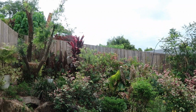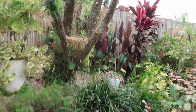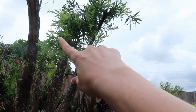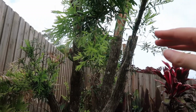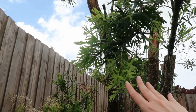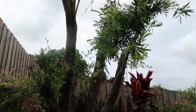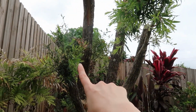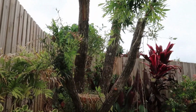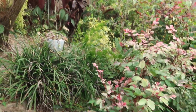You can already see, if I come up over here, on this one here, look at all this beautiful brand new growth. Can you see that there? All this new light green, very, very soft leaves, that is all new growth coming through after they were really hard cut back. And you can even see on here, this is all new growth on this branch. So we definitely have some movement, which I'm very excited about.